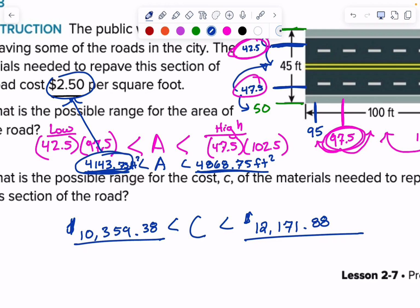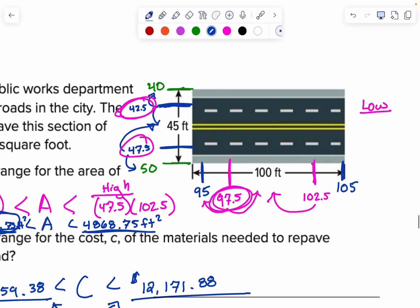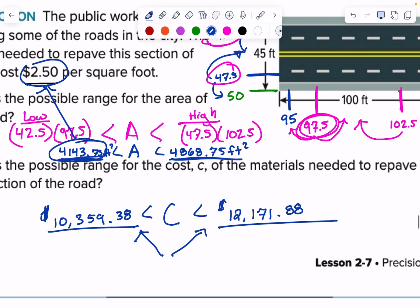If I came to you and I said, we're going to do 100 foot of road and it might cost you 10,000, it might cost you 12,000, you'd be like, I really need to know which one it is, right? So how do I be more precise on my measurements? How do I get you a narrower gap between those two? Go to the nearest foot instead of the nearest 5 feet, or go to the nearest inch instead of the nearest foot, right? I do smaller increments and that will make this gap smaller, right?